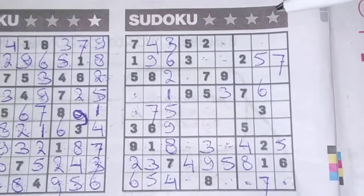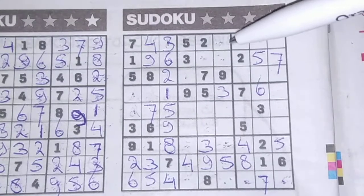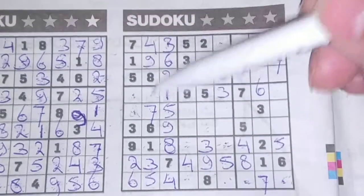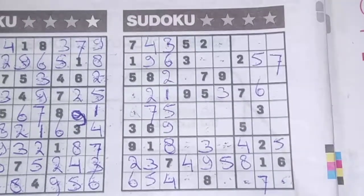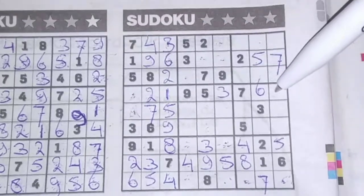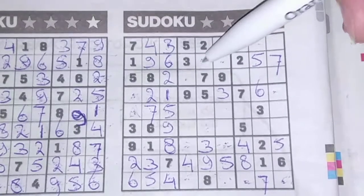1 and 6. Cannot fill this yet, need to wait. 8 and 4 and 6. One number left in this second column for the number 2. Two numbers left in this big square for the numbers 8 and 4. Same like here, 8 and 4.